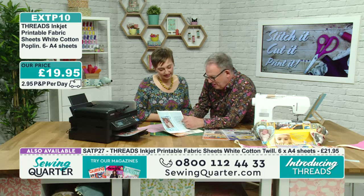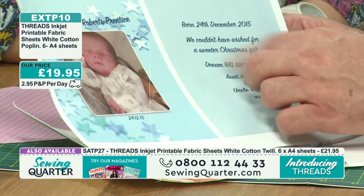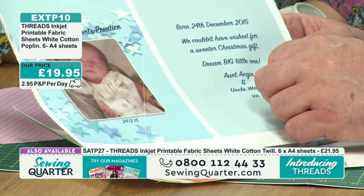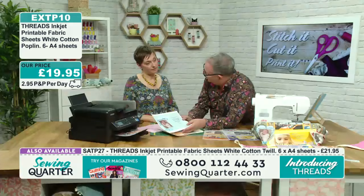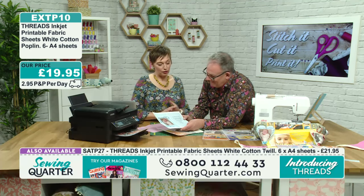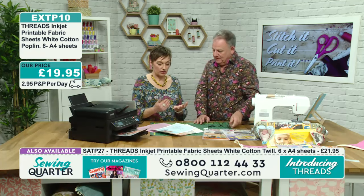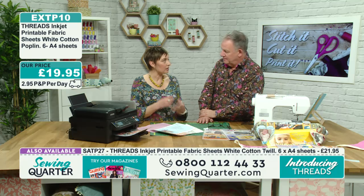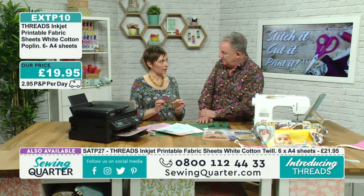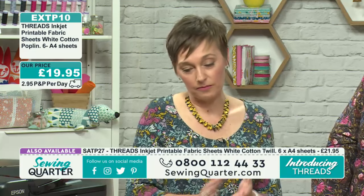Here, the writing on here as well. It's beautiful, crisp writing. It's not blurred. Look, Auntie Angie and Uncle Wayne. The quality impressed me immensely with this. There are lots of reasons why it's the next generation: there's no stiffness to it, it's lovely and soft. The next is getting that superb print quality, the sharpness, but also the fine graduations in tone.